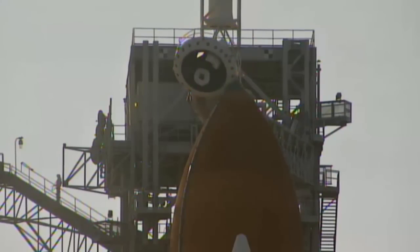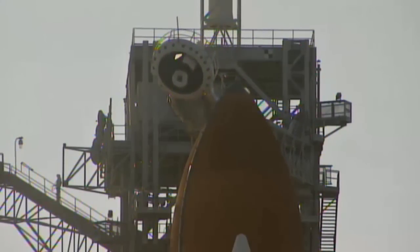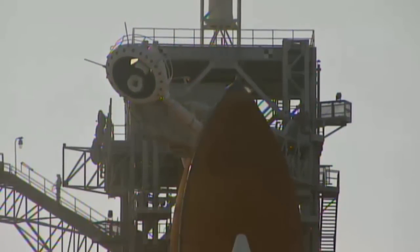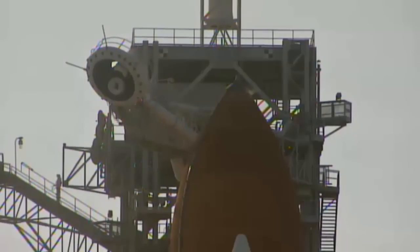Okay, O2 flow. That's very serious. This is when it becomes really real. Yeah. This is where you've closed and locked your visors, you're breathing pure oxygen, and you are ready to go. Suddenly, you just feel it is not a sim.